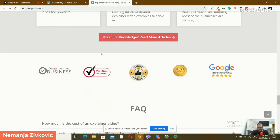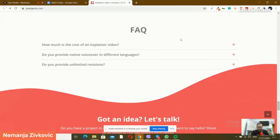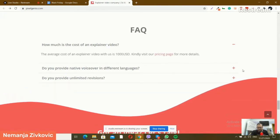Now we have, I would put also these logos in the head section also, because the 5-star customer rating from Google verified business, those kind of things mean more than some other logos that you have in the head section. So I would maybe switch the places. I like that you have a FAQ section.